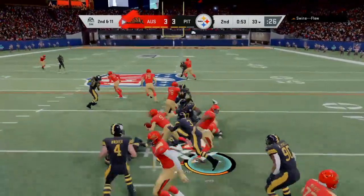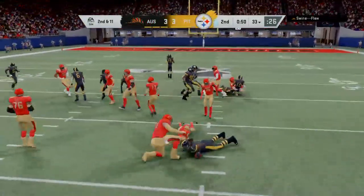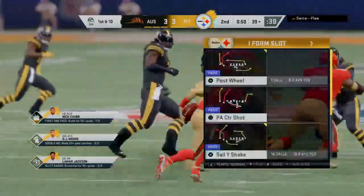Stepping up, he'll try and run. Murray fighting, lost the football, and it's picked up by the Steelers. And his guys are going to take over at the 39-yard line.